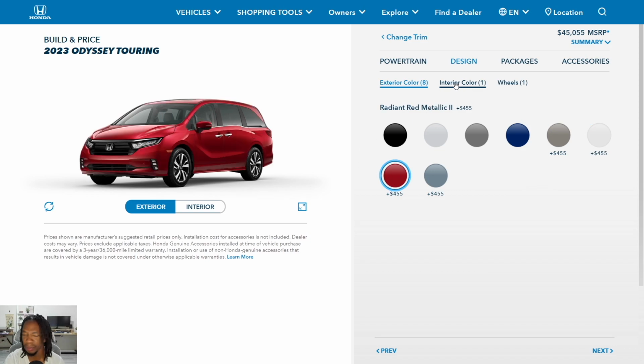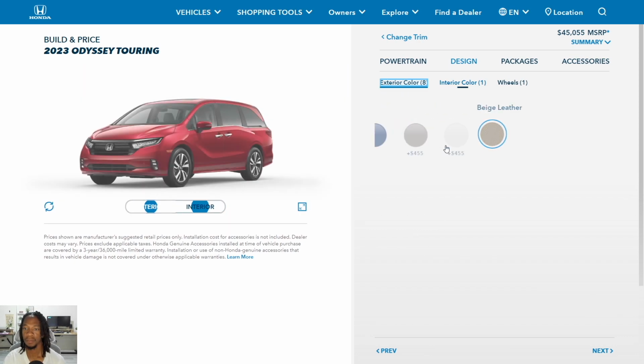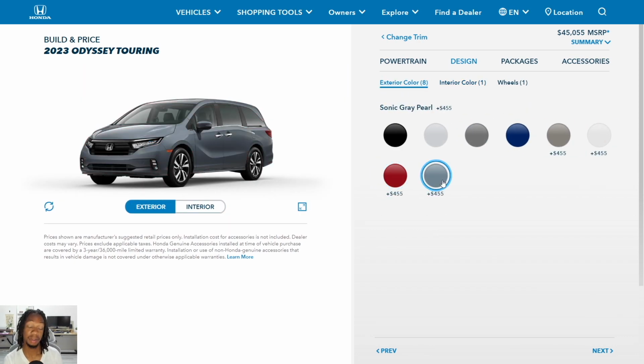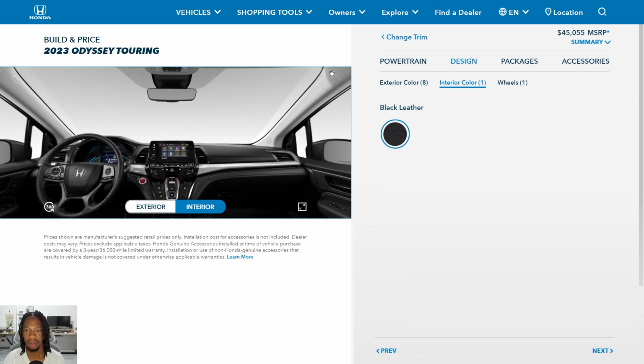You have radiant red, beautiful color. And this only comes with beige interior. And sonic gray, which Honda's been putting sonic gray on everything. It was on the Civic. Literally is on every car. It's pretty crazy. Sonic gray only comes with black interior, so you get the gray headliner.